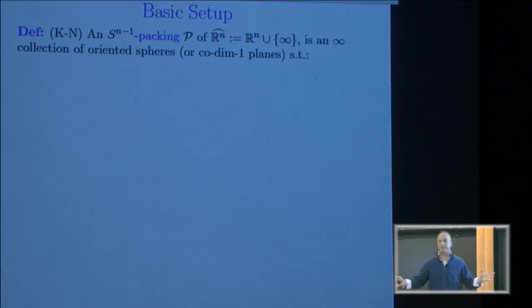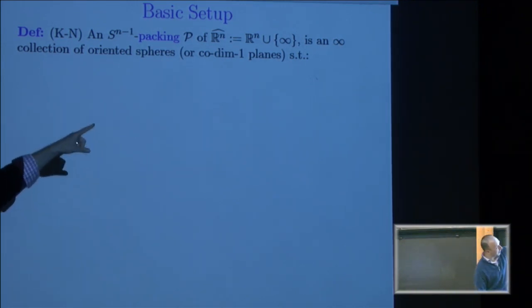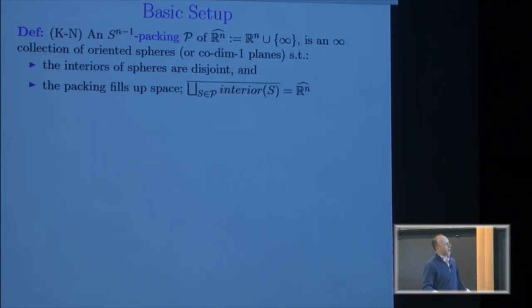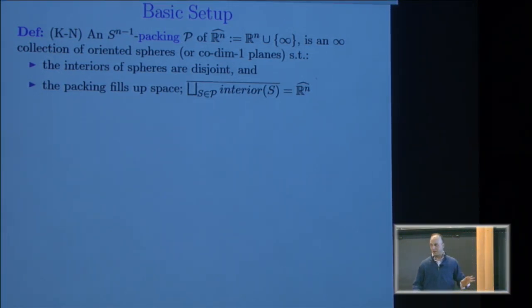All right, the first thing is we have to define terms. I can't just say it has to look like these pictures. So first of all, what are we going to say is a packing? An S^(n-1) packing of Euclidean space with a point at infinity will be an infinite collection of spheres with an orientation, so that we want the interiors to be disjoint. So we're allowed to have one sphere whose interior is its exterior, like that negative bend. And we want it to be a packing, so it should fill up all of space. So the union of the interiors, if you close up, you get all of space. Okay, is it clear what I mean by a packing?